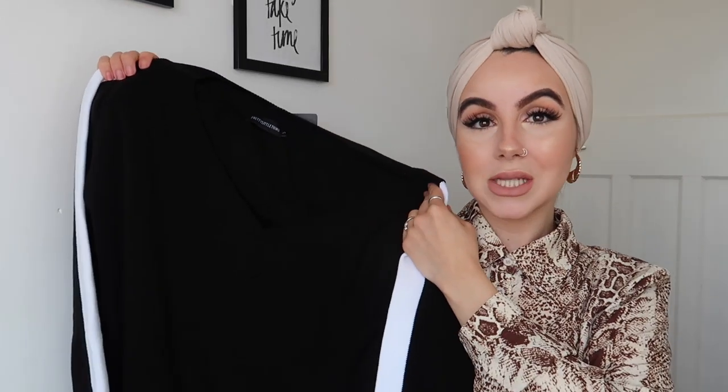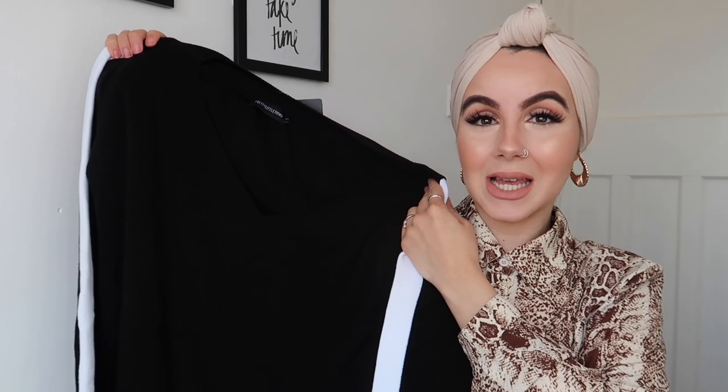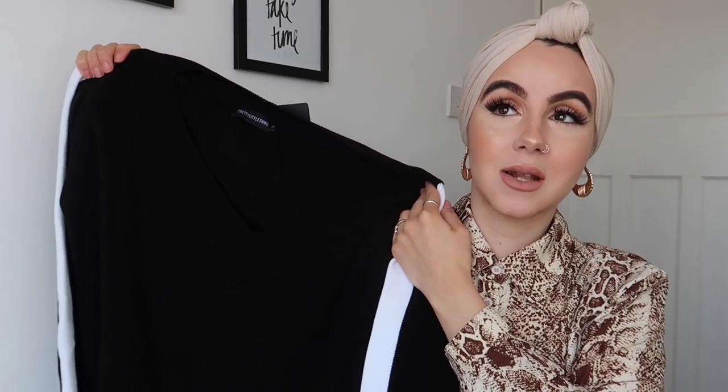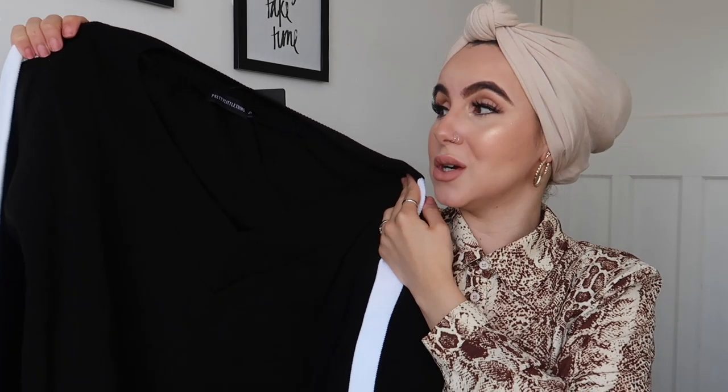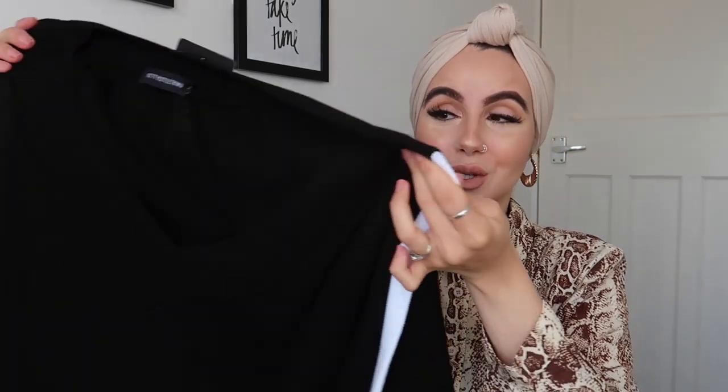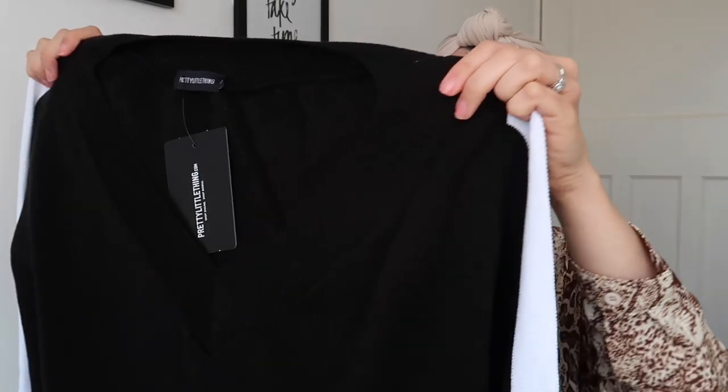So very simple, but very classy. You could easily wear this to the shops or running around, or to work out in if you wanted to. It's just perfect because it goes with so many different looks. And I picked this up in a size small and I really like it. The only thing is I would say it has a really low dip with the top. So bear that in mind if you think of picking this up. It has a low dip, but I love it.